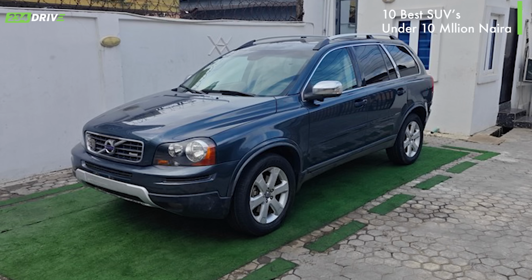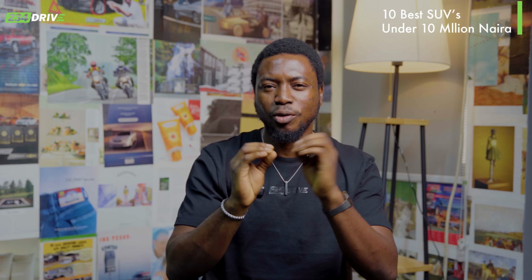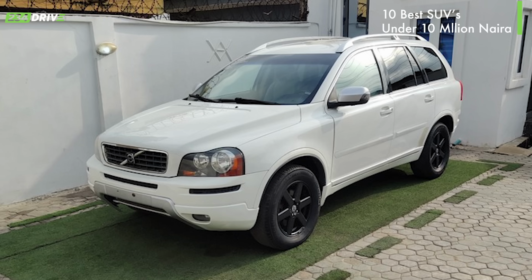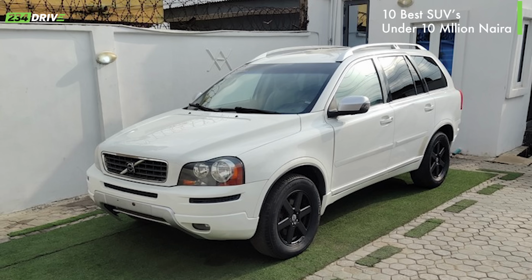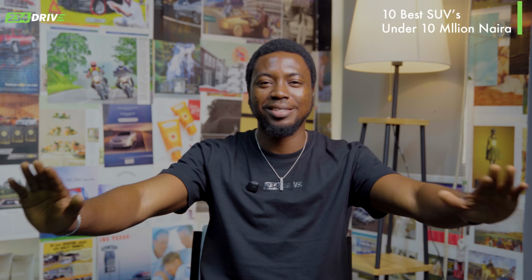Also, there's something about getting the Volvo in some nice color schemes, like black and red, blue and white and black. Once you combine that color scheme on the Volvo XC90, it just stands out immediately.